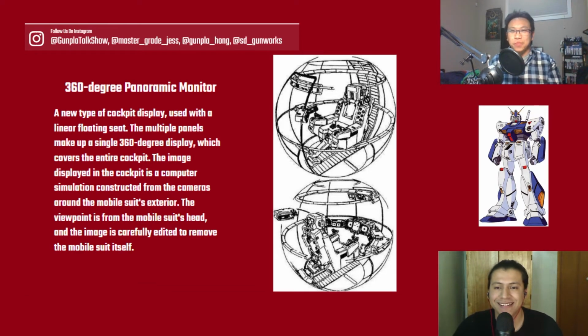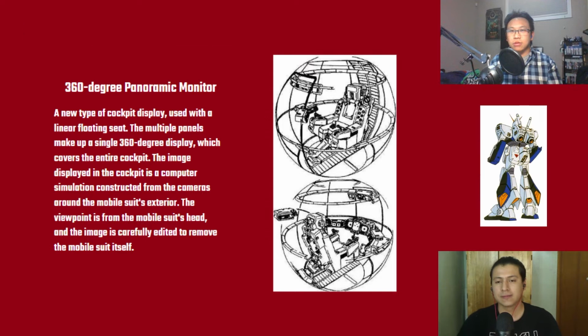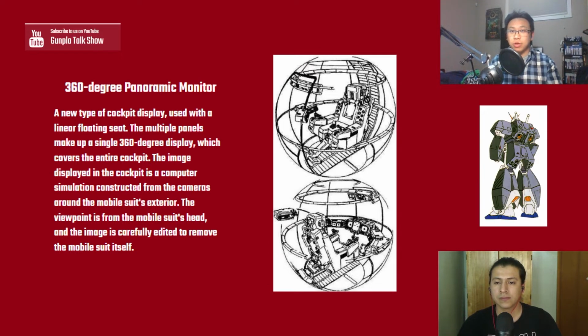Yeah. So with the development of the Alex, they brought out a 360-degree panoramic display. So it's a whole new sort of cockpit design, and they use a linear floating seat, which later on this entire setup actually became normalized with the majority of every single suit in existence after the One Year War.